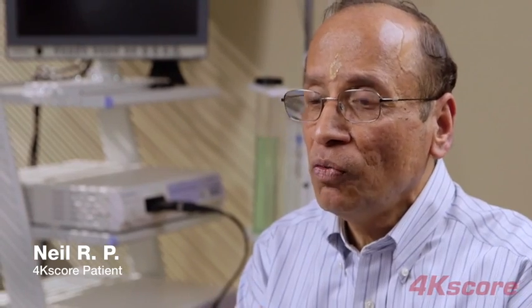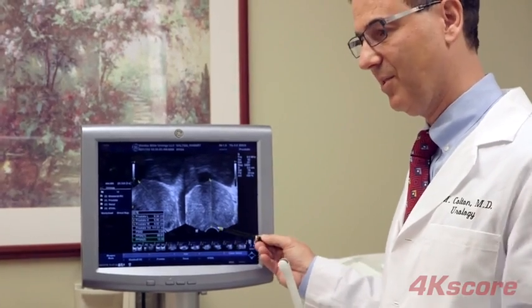And the particular fact that a large number of patients had been clinically correlated with this test made me feel very comfortable. The 4K score test will relieve a tremendous amount of anxiety that this country has, that men have. The 4K score test lets me really zero in on patients that need to go to the next step to have a prostate biopsy done.